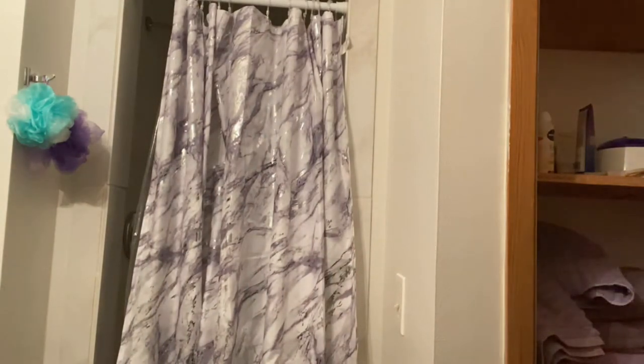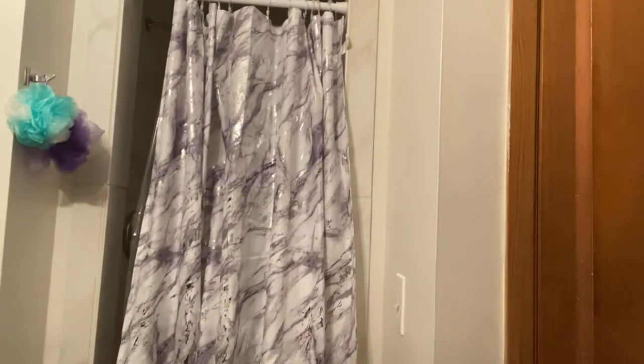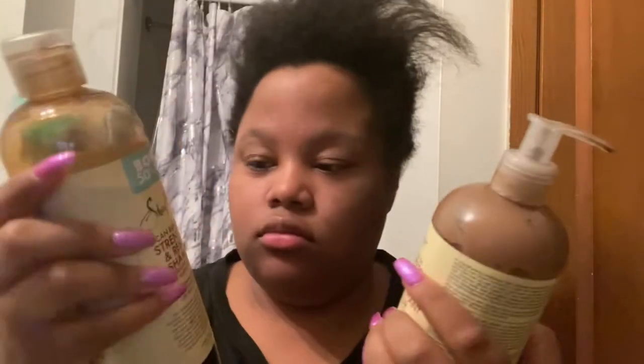It smells nice. But there's also this one that I just used because it's nice. And it's not there. Great, okay. Okay, it is these Shea Moisture.